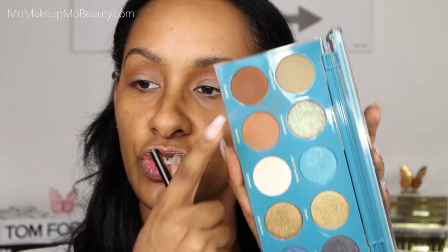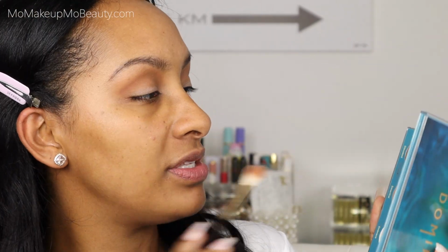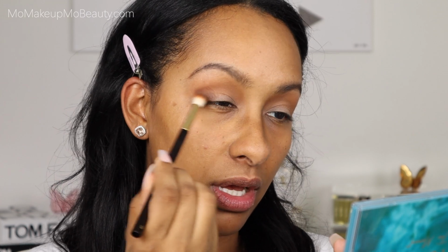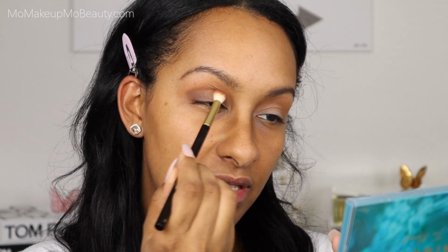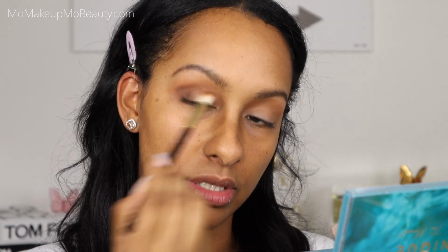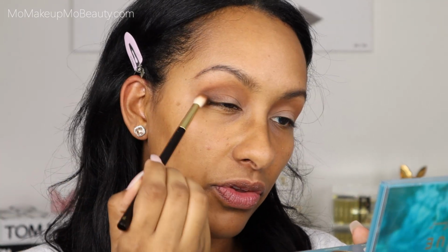Really, really do. Same brush. I'm just going to go into the darker of the 2 browns, Elevated. And this I'm going to use just to intensify the look even more, focusing more on the outer portion of the eye. Once that's nicely intense, whatever's left, bring it in the crease. Nice and simple. Quite an easy little thing, you know?